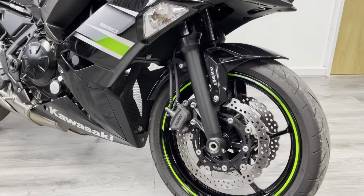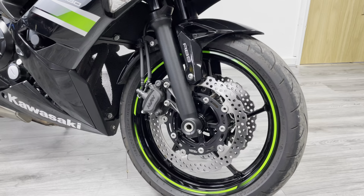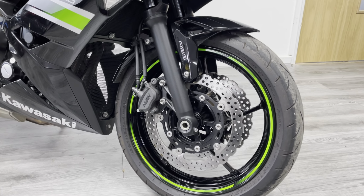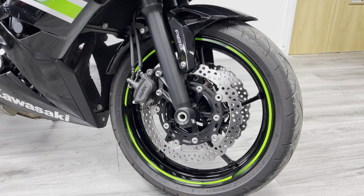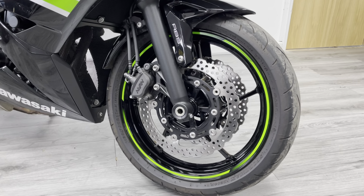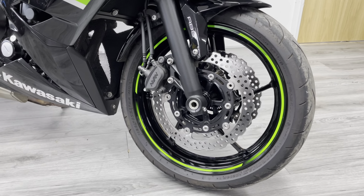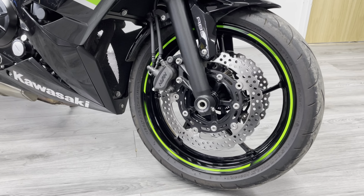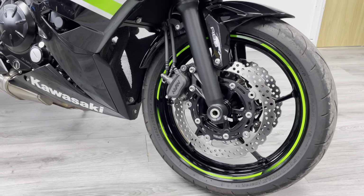So, really nice condition. The first thing to note is that this bike will come with new tyres, so don't worry about the tread depth. As you can see, it's a little bit low, but we will be replacing those for the new owner anyway. It's an ABS model, so you've got these signature wavy discs, 310mm with Nissin brakes, loads of stopping power for this bike, but it's a really lightweight bike anyway, so you don't really need a great deal on this bike.